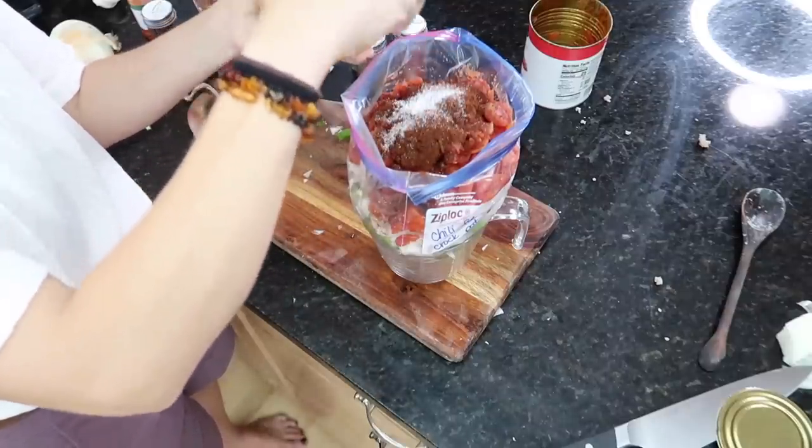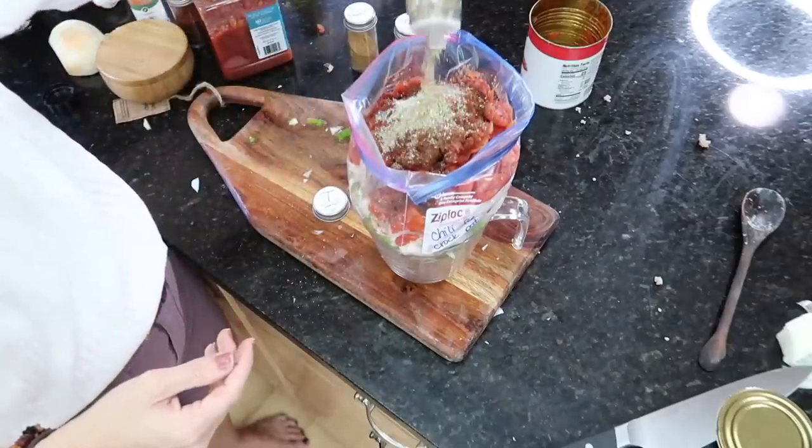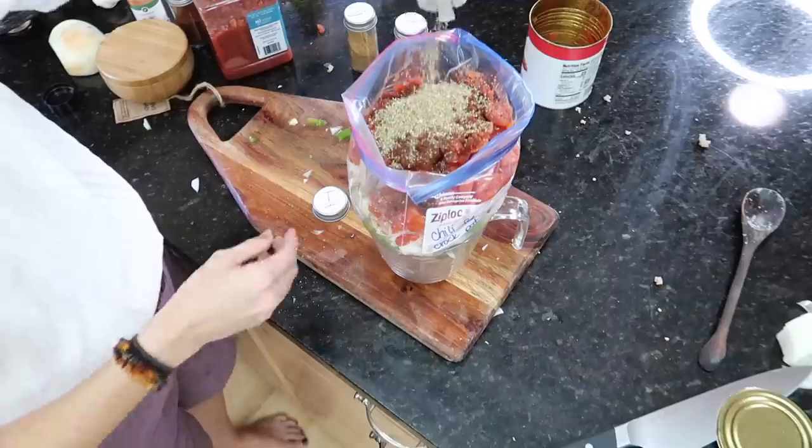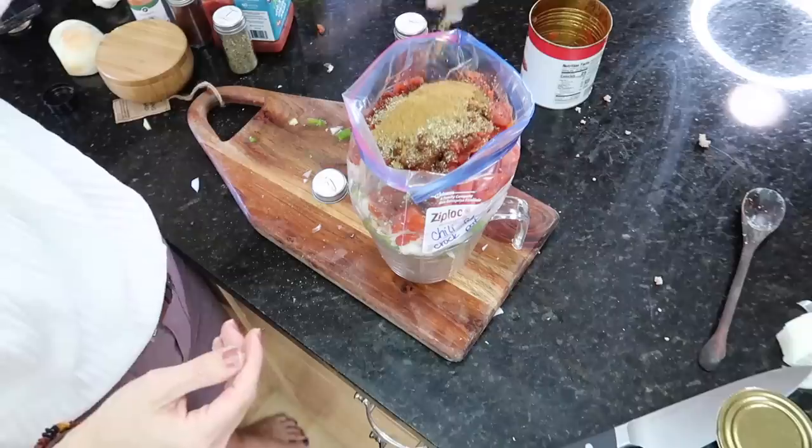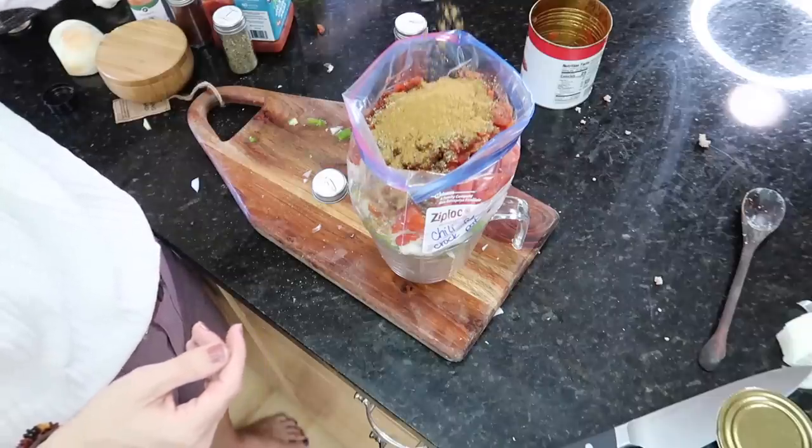Some salt, some pepper, some Italian seasoning, because why not? I don't know how much, just enough. Some cumin, it's good for your soul, good for your body.